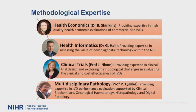He's also responsible for a large portion of our Leeds electronic healthcare record and establishing that network. We help with clinical trial setups, which is headed by Professor Jane Nixon, and we also have a multidisciplinary pathology group, which is under Professor Peter Quirk. So the MICs themselves have got several successful case studies, and the Leeds MIC is no exception to that.